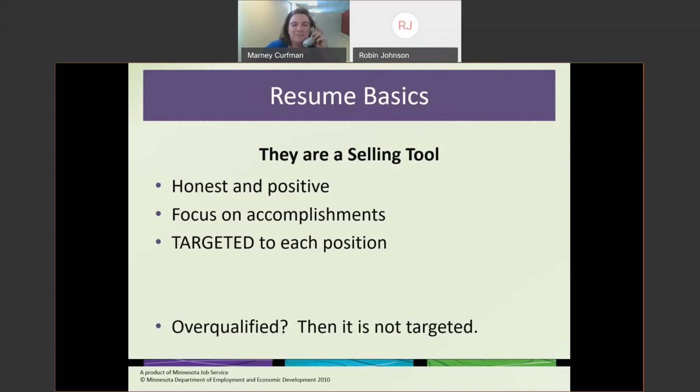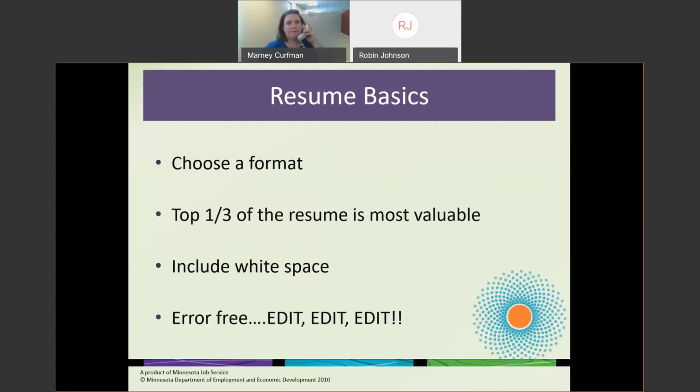Okay, so use keywords to stand out in applicant tracking systems that identify and eliminate candidates before they are interviewed based on keywords, or more accurately, the lack thereof. Choose a resume format that best presents your skills relative to the job description that you're targeting. The top third of your page is key. Make sure the reader immediately sees your intention. That might be just the professional title that you're targeting. It might be an objective. It might be a profile or a summary statement. Whatever you call it, your intention needs to be known right away at that top third.